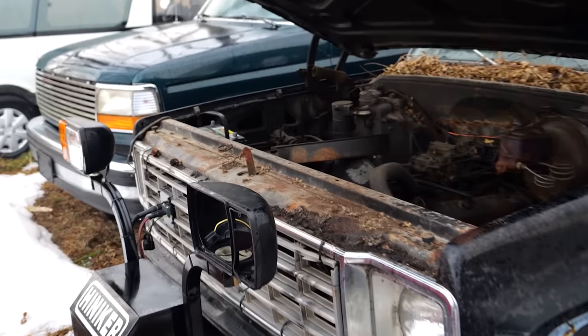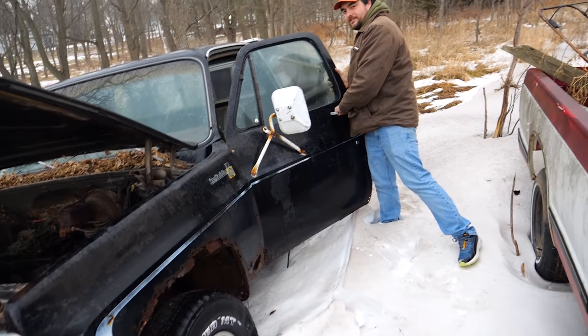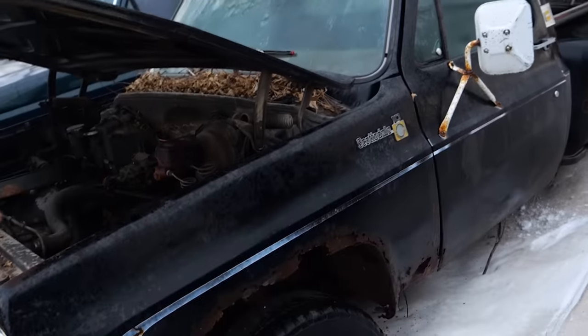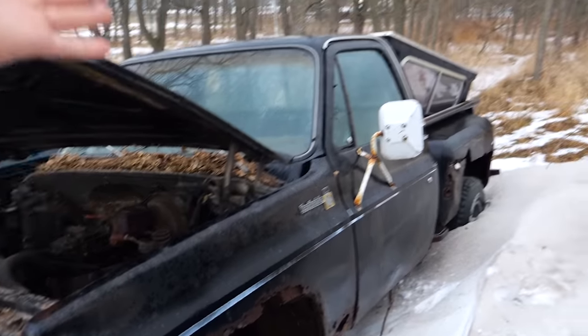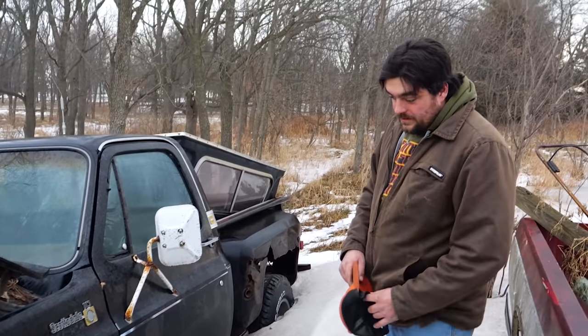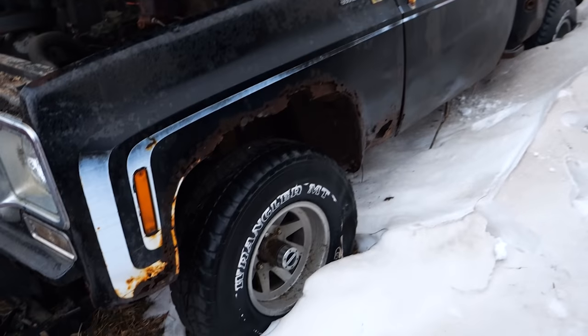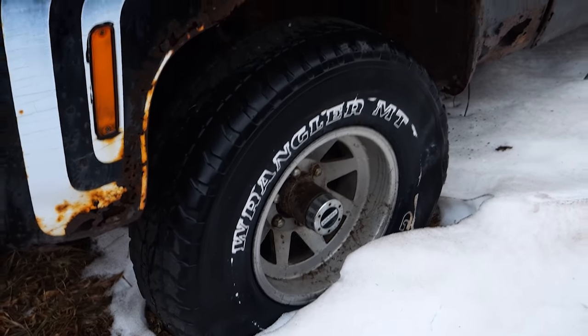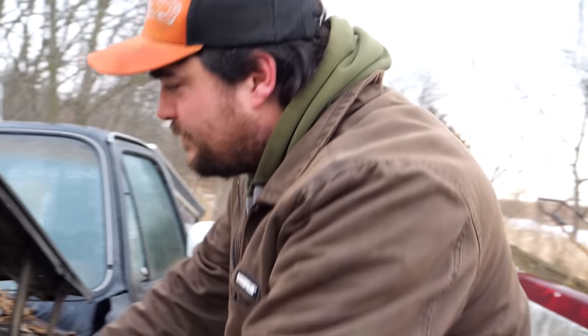Dude, it moves the whole cab. I could probably rip this truck off, like the Incredible Hulk. It does seemingly have an okay frame. Yeah, it looks like a 350, right? Four-wheel drive step-side truck in and of itself is pretty valuable, I think, maybe. The mags are pretty cool. Those are slick. It's got a Holley on it, so it's already looking up. It's a performance machine, you can tell.